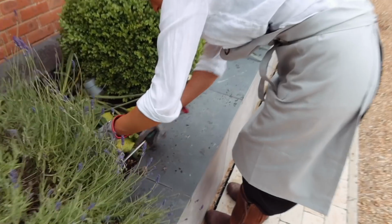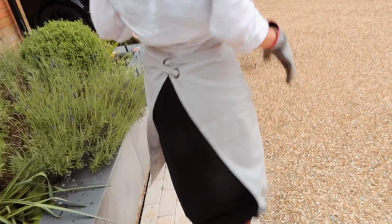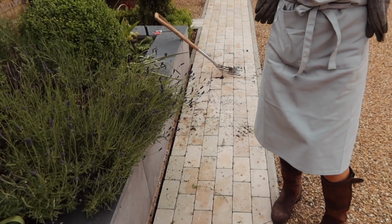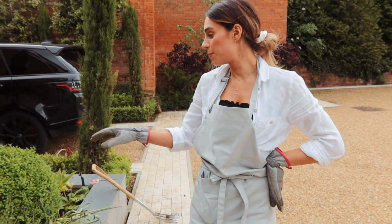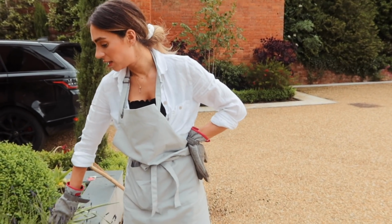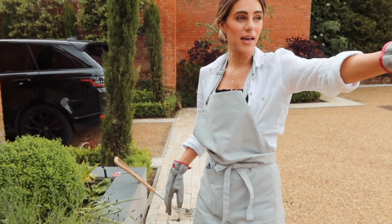So how are you getting on? So I made a bit of a mess. Have you? So a little bit. Oh, lovely. I just swept this. I know. So I was going to ask you to get me the broom. The broom. But there were those purple flowers. They were put in there, but they were suffocating the lavender from looking like that.